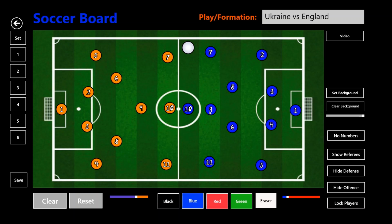I guess on the wing role, I will be going with Sterling on the right side. On the left side, Grealish must start. Grealish has been coming on as a substitute and helping the England team in the last game against Germany.